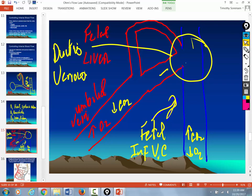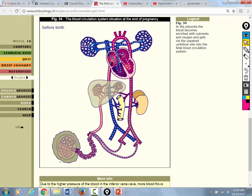That's coming back from the baby's lower parts of his body. So if you look right here, you got the umbilical vein. Then that blood gets diverted through the liver to pick up some red blood cells. Then the umbilical vein from the placenta connects with the baby's inferior vena cava. And that junction is called the ductus venosus.